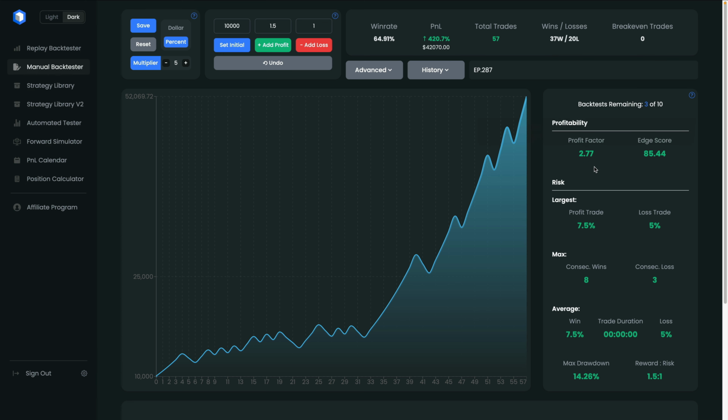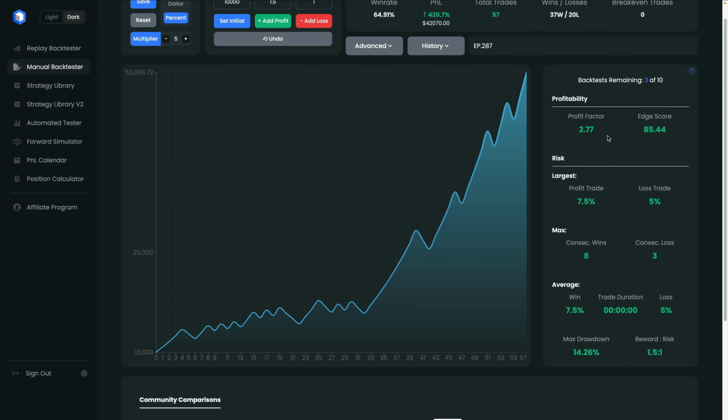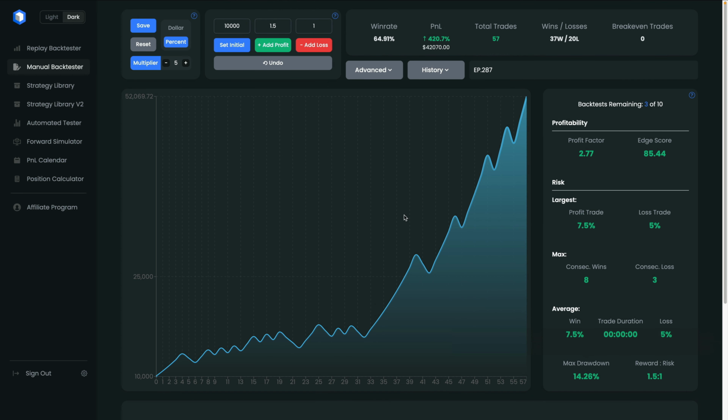But in this system, the second EMA crossover, or the second crossing of the EMA, the profit factor is at 2.77. That's quite a high profit factor. The maximum drawdown, which is also a crucial number, is only 14.26%. So for anyone using this system over the past 3 years, I can assure you that it runs with extremely low risk, going well below 15%.